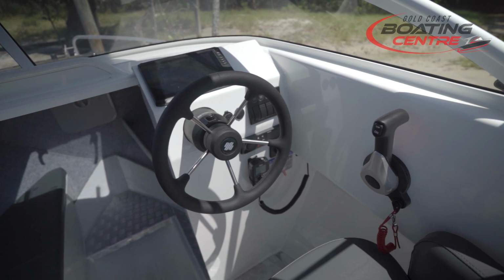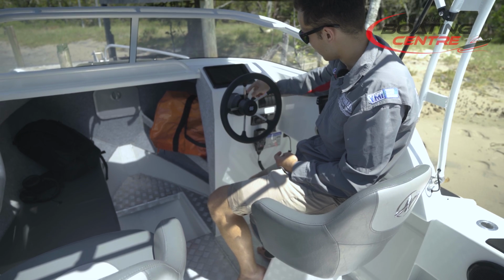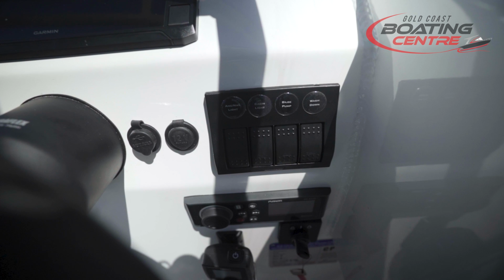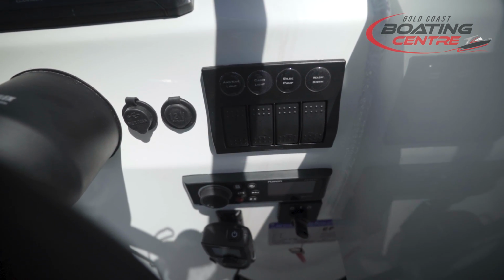So on this 115, it's effortless steering. That's all there. We have got a couple more little knickknacks here. We've got our dual USB, our 12-volt plug. Here's our 4-gang switch panel, standard from factory too. So they do light up to tell you what is in use, which I love.